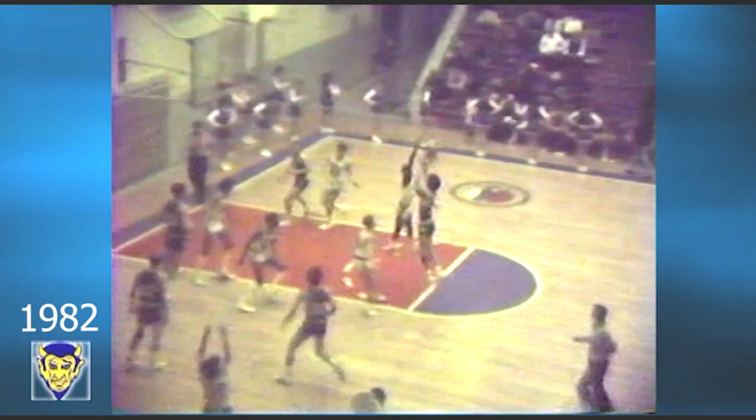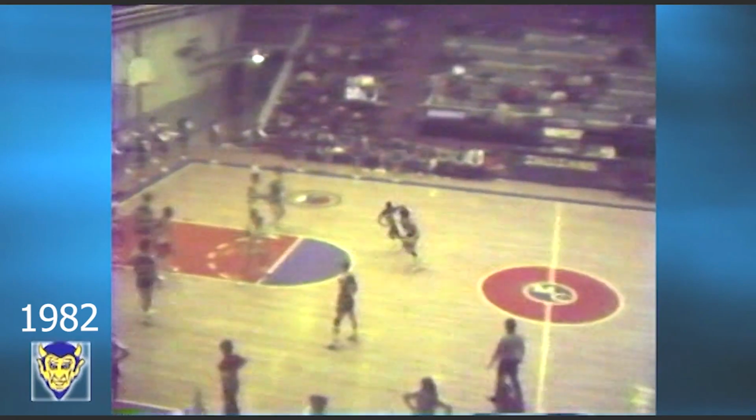McDowell with a chance to go up too. Grigsby. 15, yeah. 17 for the guard from McDowell. It's 38-36 to go up 6. Grigsby, 15. Oh, my. Pete Grigsby.